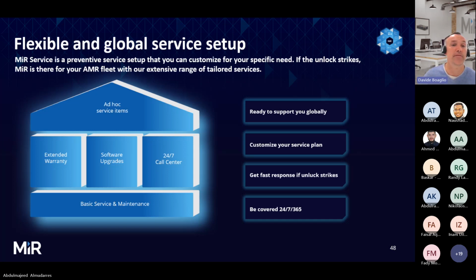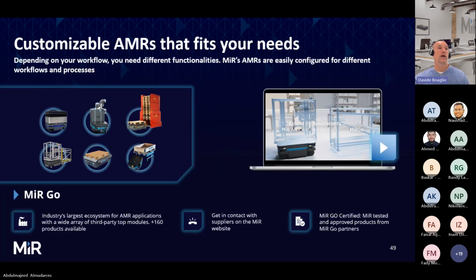We have several services together with the robots for the post-sales part, like software upgrades and additional maintenance services, like a checkup every 6 months, and call centers as first-line support, 24 hours, 7 days a week, in English. We can cover extra services, of course, to make the solution complete.